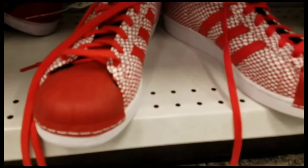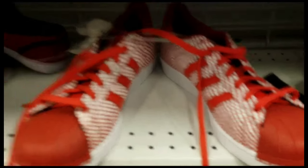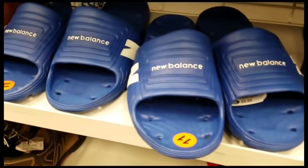You like these? I don't. I didn't know New Balance has slides either.